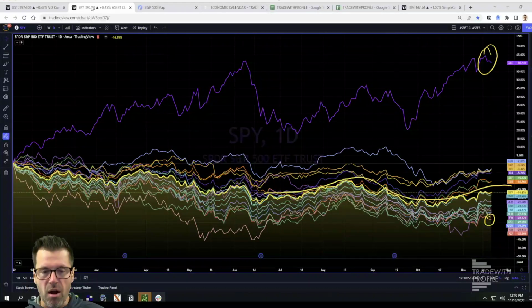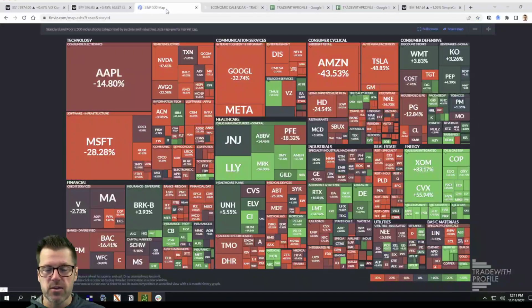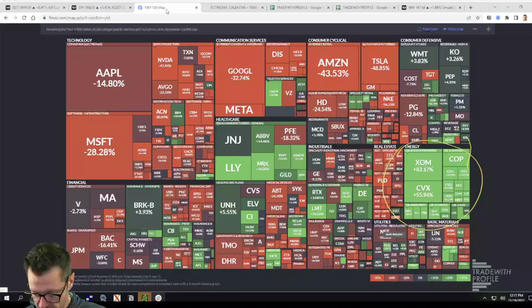Okay, well, who are these stocks and who makes this up that I might be able to figure that out? And there's a great website you can go check out. This is free, FinViz. You can look at sectors inside of the S&P 500, and this is a heat map based on performance year to date. And what do we find? We find here's the energy, right? Oh, there's Exxon, there's Chevron, ConocoPhillips have all done really, really well.